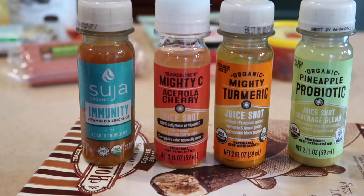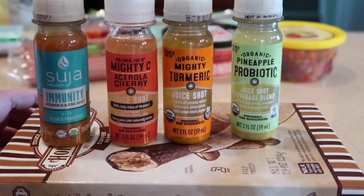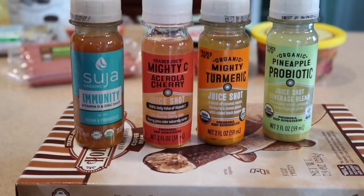So I would say all of these together, they're winners. Would I take them all at the same time? No. We alternate, like every other day we'll take a shot, and it gets us through the week and keeps us healthy during the year. So we will not add as much the probiotic. We'll just use it as a supplement. But I'm super excited to see that Trader Joe's has them now.